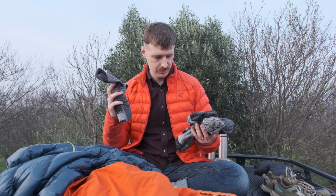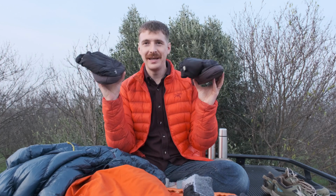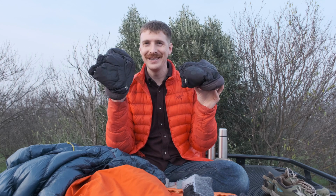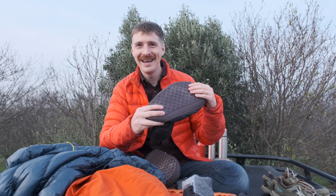Okay, for socks, I like really thin skiing socks. So this is a combination. These are all Smartwool socks. Absolutely love these ones. For the huts or in the tent, I've got these Mountain Hardwear down booties. They've got a nice bottom here with a little bit of grip. And yeah, you can walk around the hut, stay nice and cozy.